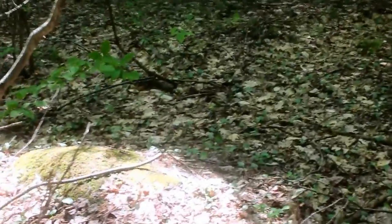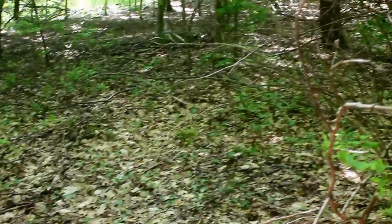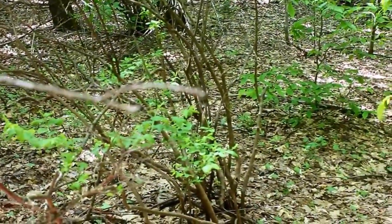Possibly this area here. No pine leaves or anything, and not that much undergrowth. Could be sort of a permaculture zone with things to eat. We'll see.